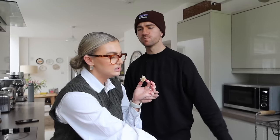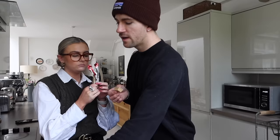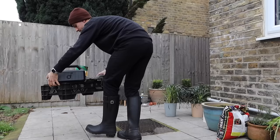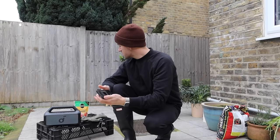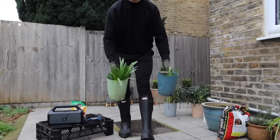Let me know in the comments if you've had gold bars before, because I don't know if they're just a UK thing. Which piece would you like to finish? The Kit Kat. Okay, I'm going to have mine. Oh, guys, delicious. Right, fueled up, made a coffee. Sorted my plants. I'm going to do some replanting. Okay, I'm going to get on with some planting. I've got my compost, garden gloves, trowel, some plant food, and my Soundcore Boom 2 speaker. So, let's get cracking.